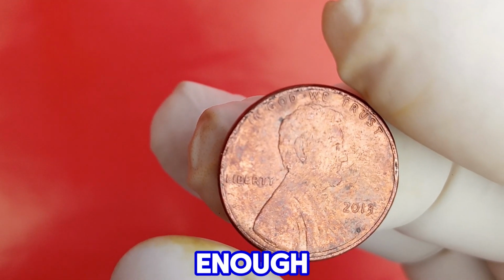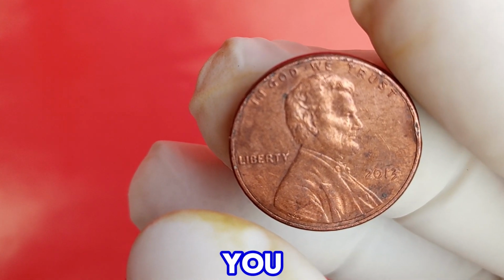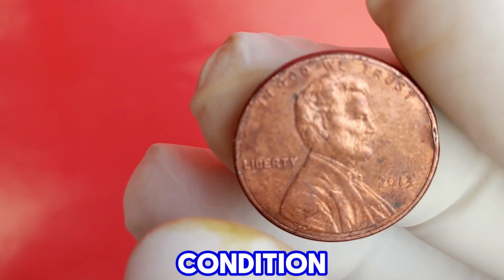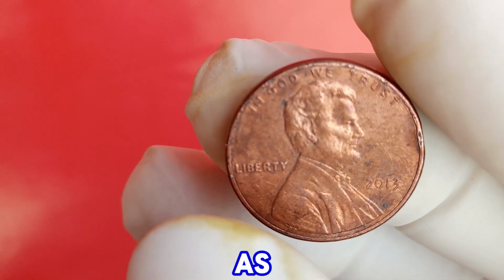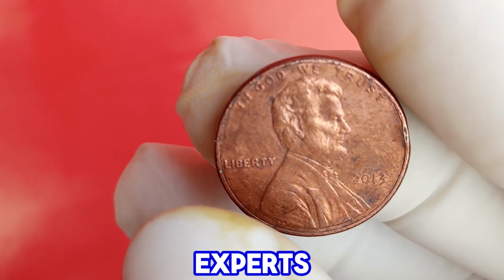If you're lucky enough to own a penny worth thousands, or even millions, you might consider selling it at a coin auction, where you can get the best price. Make sure to keep your coin in mint condition. Don't clean it yourself, as this can reduce its value. Leave the professional handling to the experts.